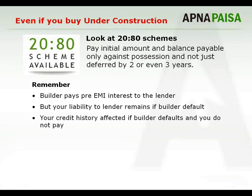The lender will look at what the construction stage is and only disburse that way. But please remember one thing, your liability to the builder clearly remains. You cannot get rid of your liability. If for any reason the builder defaults in paying the pre-EMI interest to the lender, then you will have to pay the pre-EMI interest, and if you don't pay, your credit history will be affected. So your liability doesn't go away, although it is still a fairly good way to reduce the risk of construction delays.